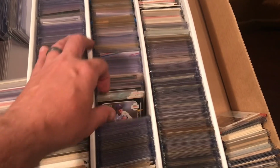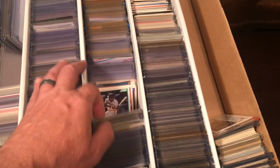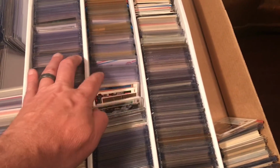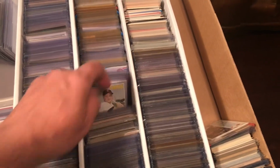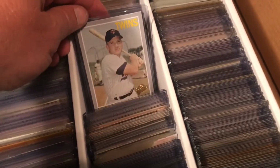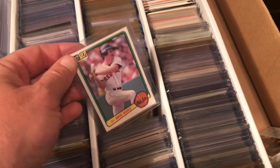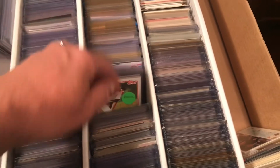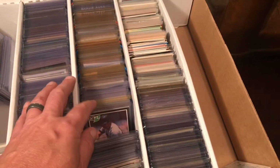Chipper Jones. What we got here? David Cone rookie. Rickey Henderson again. Barry Bonds. Harmon Killebrew, 75 mini in there. Another Harmon Killebrew, it's 70 Topps. This is classic flashback. There's 83 Wade Boggs. It's a rookie card, isn't it? Yeah, that's a rookie card. There's another rookie card right there, Wade Boggs.